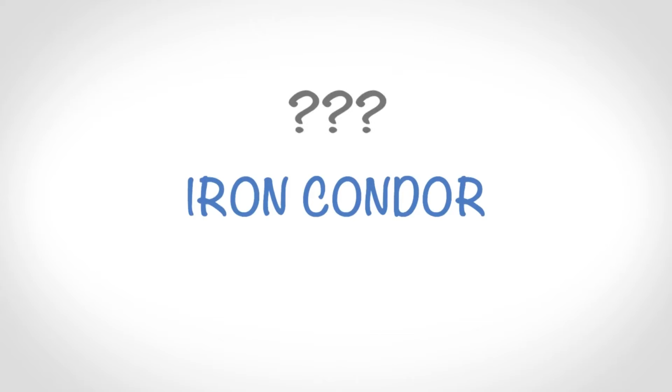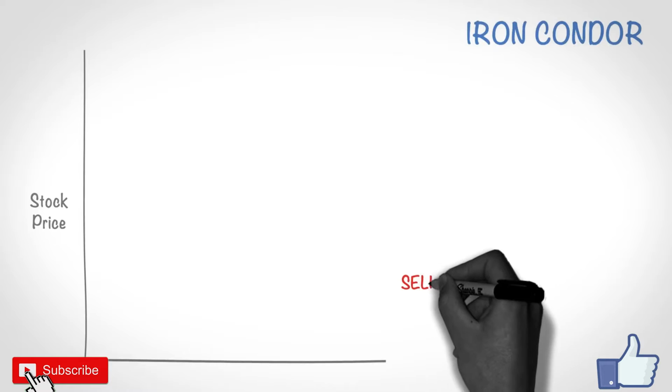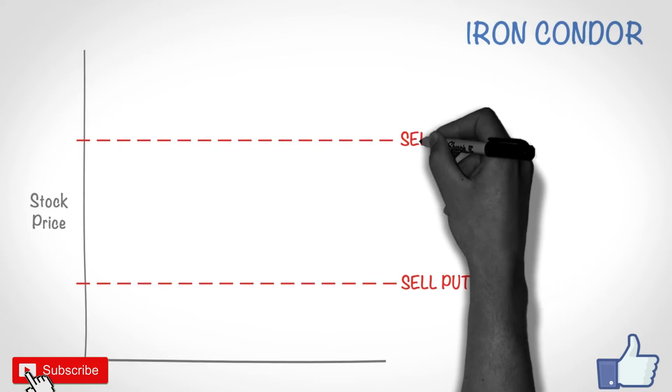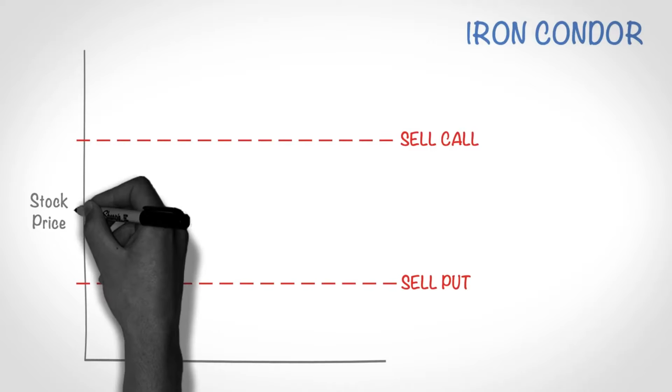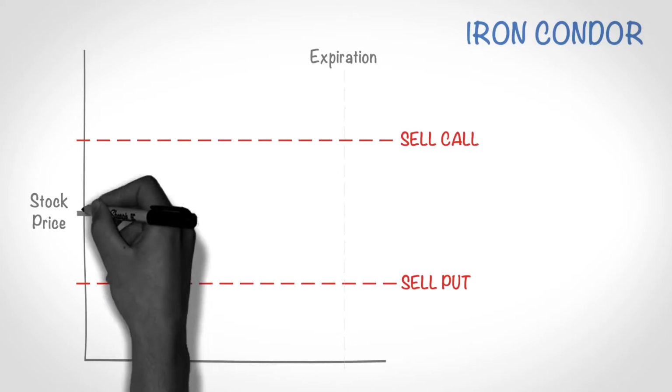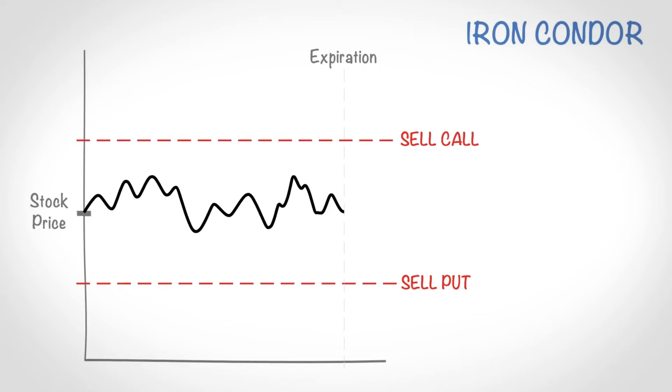So what exactly is an iron condor? Don't let the name intimidate you, it's actually very simple. The first part of an iron condor consists of selling to open an out of the money put and simultaneously selling to open an out of the money call. We would do this in hopes that between now and expiration, the stock will stay in between the strikes and the options we sold will go to zero. If this is the case, we will keep the entire price we sold these options for.